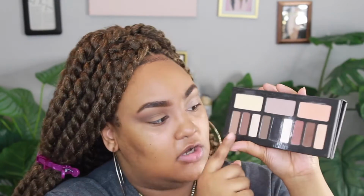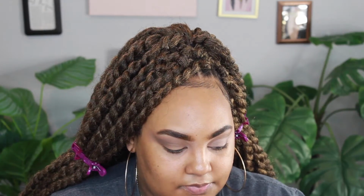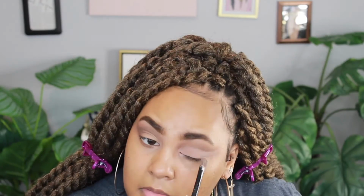So you see how it's kind of closer to my skin tone, but we're gonna take this shade and also the first shade and mix those together and set the lid shade, because we still want it to be a little bit closer to my skin tone than this. So we're just gonna set that. See? Okay, and then let me do the other eye, and then we're gonna do eyeliner.